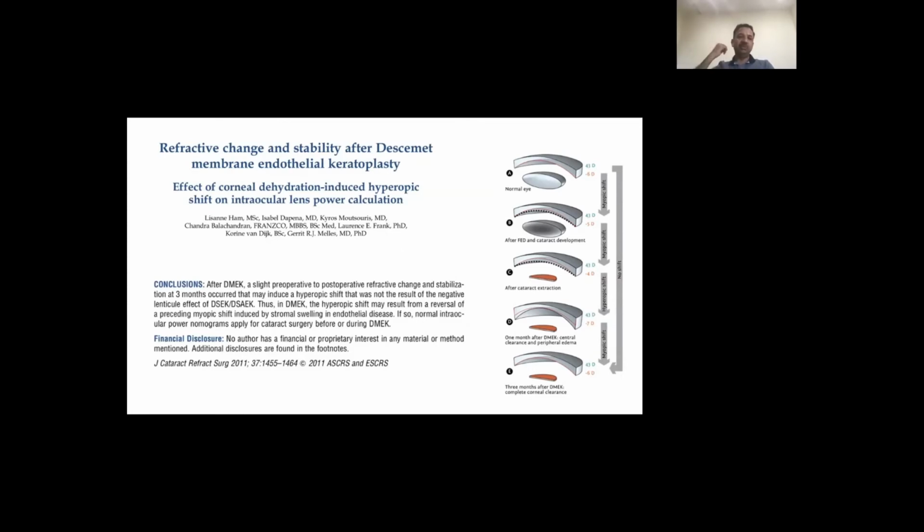But if you wait for 2 to 3 months and the peripheral edema resolves, this slight hyperopic shift also disappears. So you don't really need to worry about the immediate little bit of about 0.75 hyperopic shift that you see after doing a combined surgery. So for me, I usually aim for about minus 0.5 when I'm doing a cataract surgery combined with DMEK.